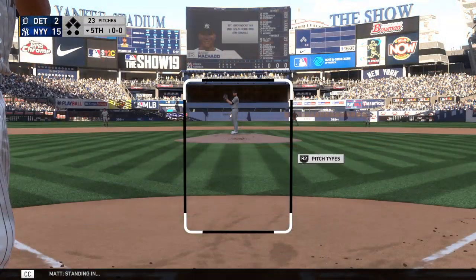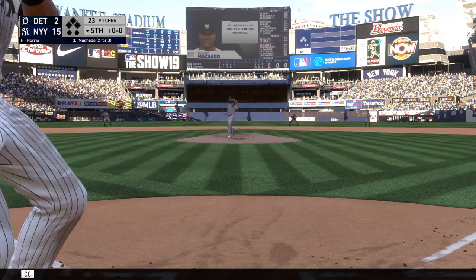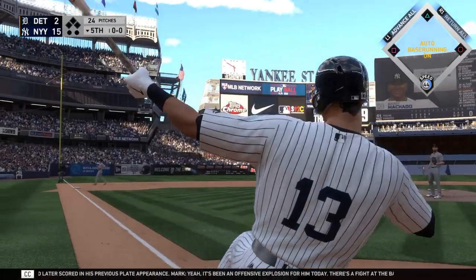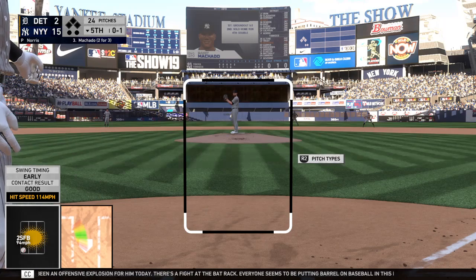Standing in, Manny Machado. He hit a two-bagger and later scored in his previous plate appearance. Yeah, it's been an offensive explosion for him today. There's a plate at the bat rack. Everyone seems to be putting barrel on baseball in this lineup.